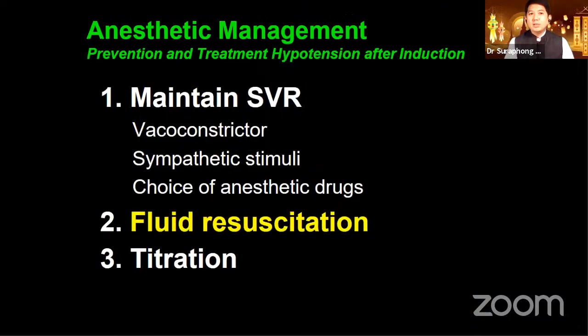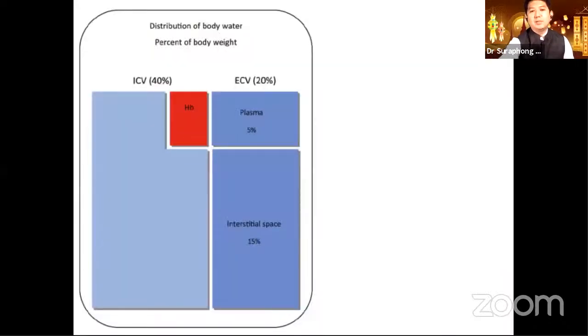And another is, if we would like to prevent hypotension after induction, how can we do that? We can have many choices. The first choice, we just maintain the SVR, like giving some vasoconstrictor, sympathetic stimulation, or we can adjust the choice of anesthetic drug to use another, for example, mixed with ketamine or something. And the second choice, we just give fluid resuscitation or just titrate the propofol or another medication like light anesthesia.